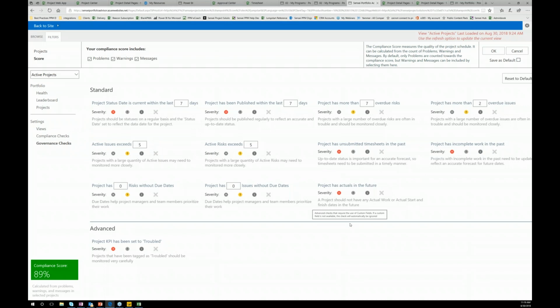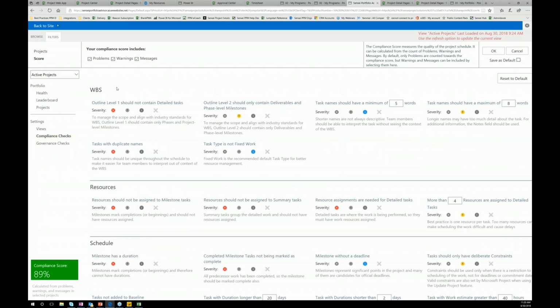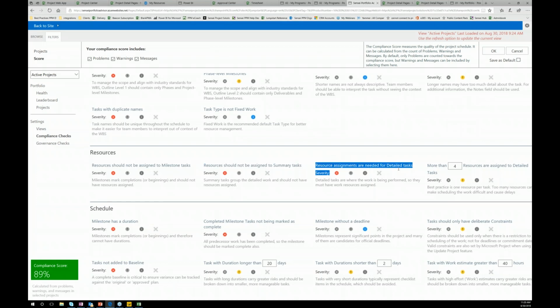This is leveraging this data, but it's taking it to a new level where you're able to manage the structure of the data and really build telemetry around your project infrastructure, both from a governance perspective, are you following your own processes, and a structural perspective of the schedules themselves. Is the work breakdown structure well formed? Are the resources assigned? We've actually got one: resources should not be assigned to summary tasks. So there's that answer. We want to make sure that people aren't doing that so that they're keeping their summaries straight and they're keeping track of those assignments well. Are there resource assignments that don't exist for detailed tasks? So have you got tasks that aren't assigned to people?